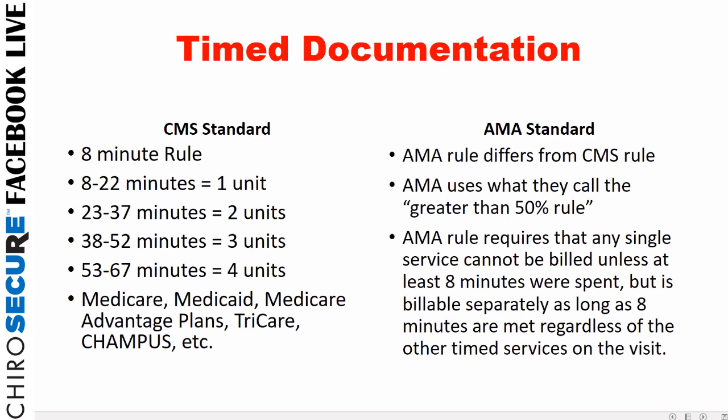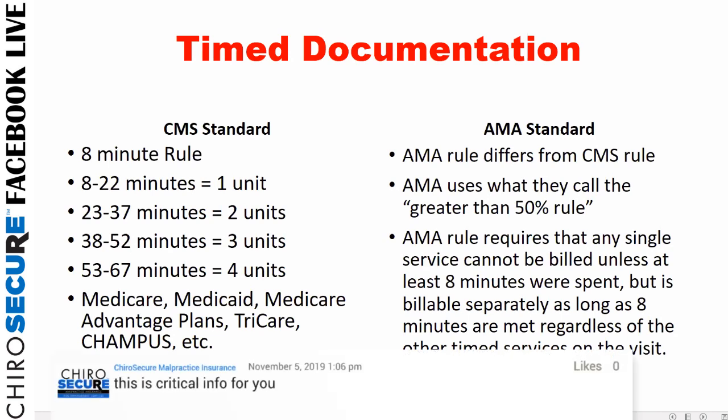So for time documentation, the CMS standard, and realize the CMS standard goes for all federal plans: Medicare, Medicaid, Medicare Advantage plans, TRICARE, CHAMPUS. This would include TriWest, basically anything that's federally funded. And they use this 8-minute rule, where it's real simple. If you have a service that's timed and you spend at least 8 minutes providing it, you may bill 1 unit. But a second unit comes into play when you spent 23 minutes, because you have to do 15 plus 8. So it's always 8 to the next.